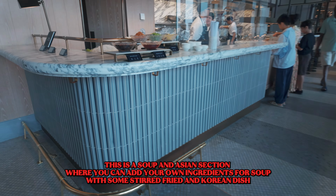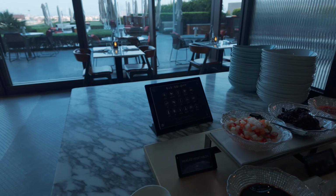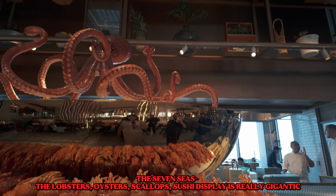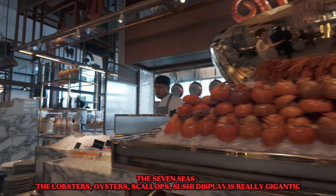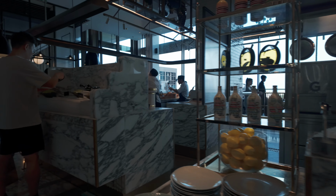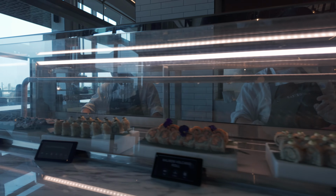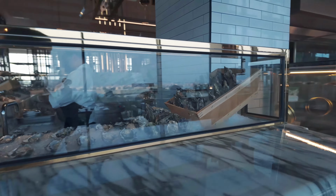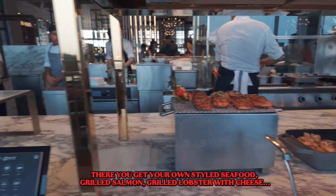This is a soup and Asian section, where you can add your own ingredients for soup, with some stir fried and Korean dishes. The seafood section: the lobsters, oysters, scallops, sushi display is really gigantic. There, you get your own styled seafood, grilled salmon, grilled lobster with cheese.